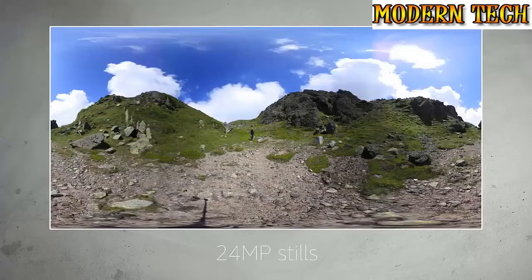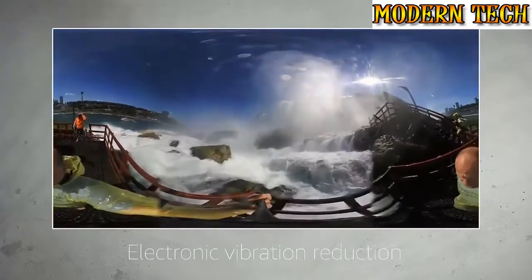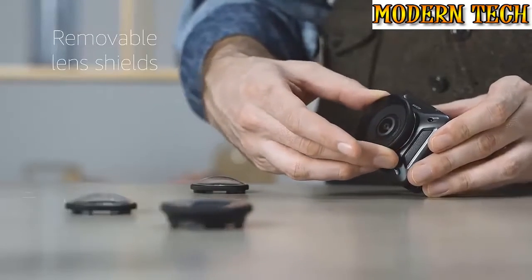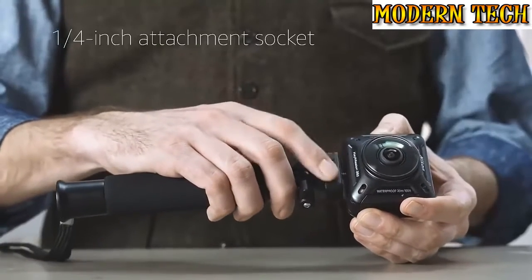It can also record time-lapse movies. Standout features include electronic vibration reduction for added stability, removable lens shields, and a 1/4-inch threaded socket for easy mounting.